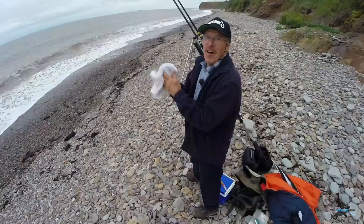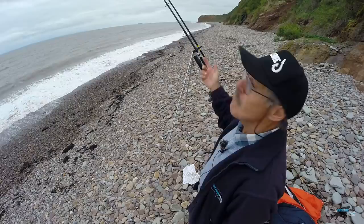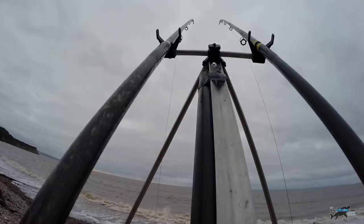Well, people, let's put that camera up a bit for you. That's the first time I've ever had that happen. I'm talking to you, getting ready to cast the rod out, and the rod just went flying out the rest. Now, I've told you before about putting weight to the back of the tripod, and I've got to follow my own instructions, haven't I? I had the lucky awesome hat on, so I had the luck with me. It went crashing down.